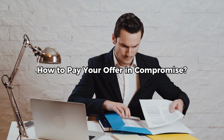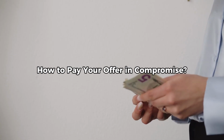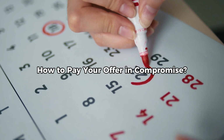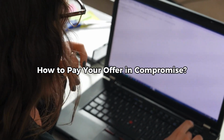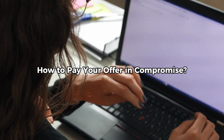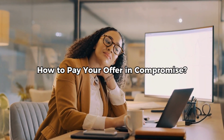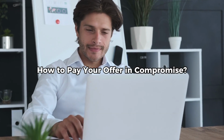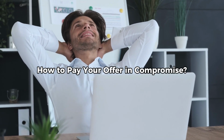You have two main options for making payments: a lump sum payment, where you pay the full offer or at least 20% upfront, with the application, or a periodic payment option, which allows you to spread your payments over time while continuing to pay during the review process. To send your forms and payments, use the IRS-designated mailing address provided in the Form 656 instructions, which varies depending on your location. Finally, keep track of your selected installment payment agreement to ensure compliance with the periodic payment option requirements. By following these step-by-step instructions, you'll ensure that your offer in compromise is accurate and complete, moving you closer to resolving your tax obligations.